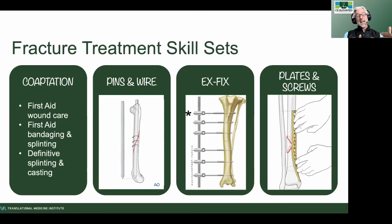And then probably the next level in terms of our coaptation skills is learning definitive treatment of selected fractures. It's certainly not suitable for all fractures, but selected fractures can be treated definitively with splints or casts. And so there's a skill set of how do we manage to get the fracture adequately reduced, what constitutes adequate reduction, and then how do we maintain that reduction while we're applying our splint or our cast.